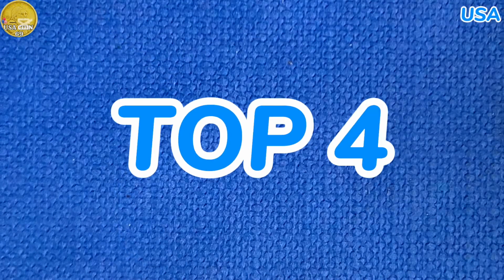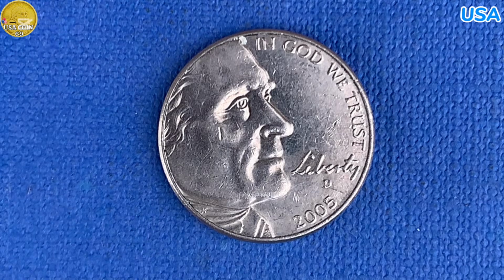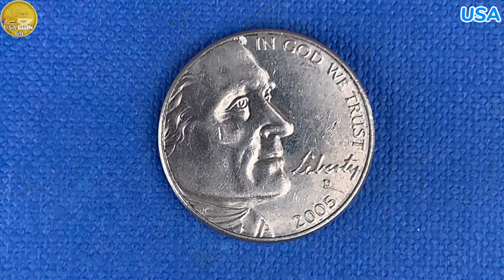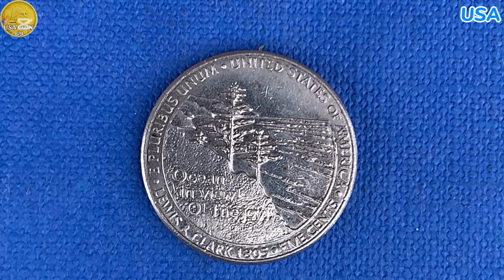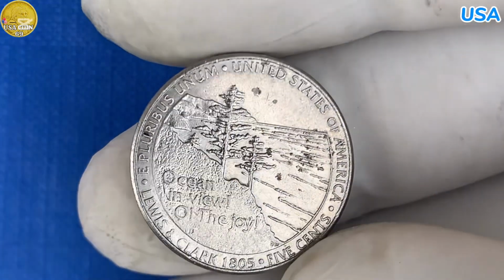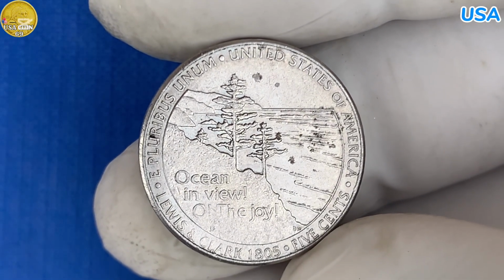Top 4. When we think of nickels, we often think of a simple, everyday coin used for small transactions, nothing too extraordinary. After all, it's just 5 cents, right? But in the fascinating world of numismatics, a seemingly ordinary coin can hold great value. Take, for example, the 2005 Jefferson nickel. While it might look like your typical 5-cent piece, there's much more to this coin than meets the eye. Believe it or not, your 2005 Jefferson nickel could be worth thousands of dollars if you happen to have one in exceptional condition or with rare features.